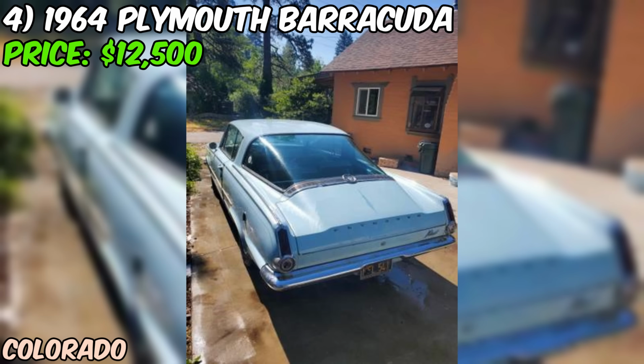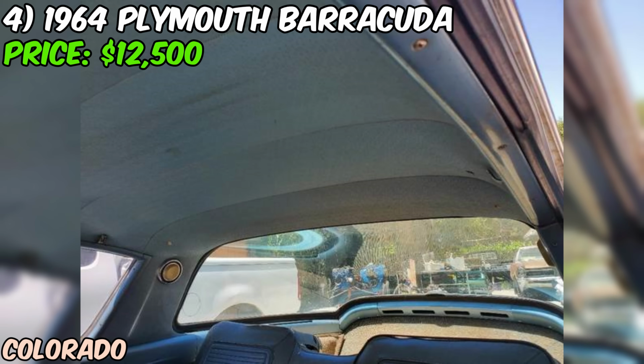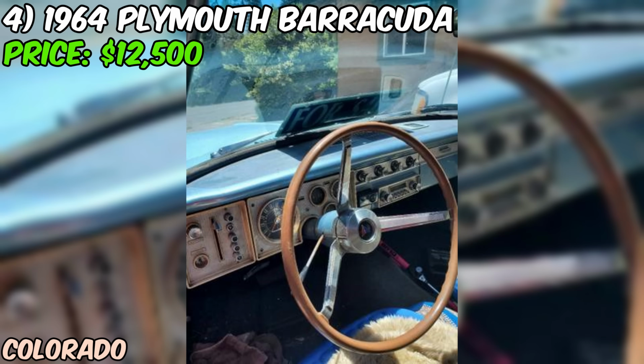So, what do you think? Are you ready to dive into this classic Barracuda? It might need some work and you'll want to inspect it thoroughly, but for the right enthusiast, this could be a fantastic find. Just remember, pick up the phone if you're serious. No texts or emails for this seller.